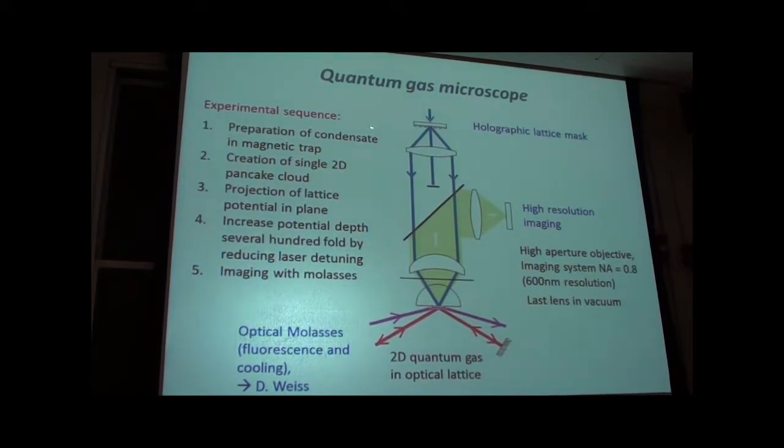We start out with a rubidium condensate prepared using the traditional techniques, just evaporative cooling in a three-dimensional gas in a magnetic trap. Now we've got this cold gas, and we move it to the surface. And there we create a single two-dimensional pancake. And now what we have is a two-dimensional Bose gas that is weakly interacting.